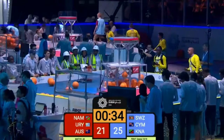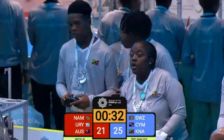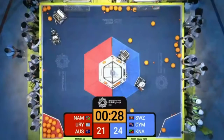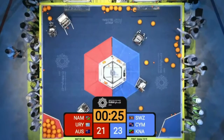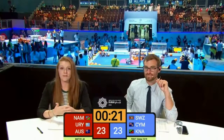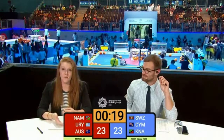I agree. We are getting down to these last 3, 2, 1. And as I explained before, this whistle means the last 30 seconds. This means that they can get their parking bonuses on either the red side or the blue side of the barge. Even just touching the bottom pieces of the barge will get you some form of points. It could change the outcome of this match.